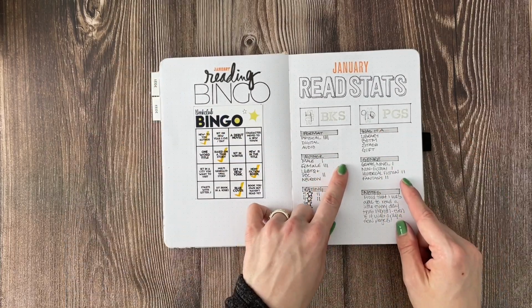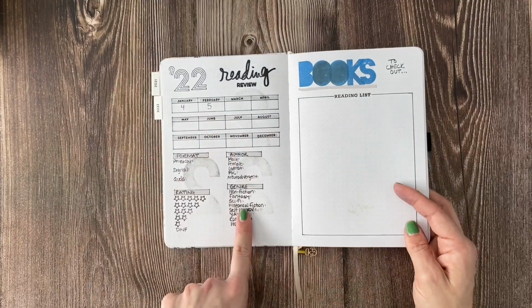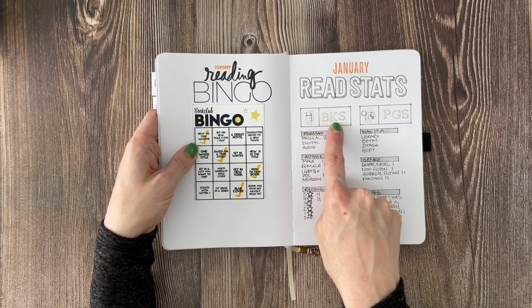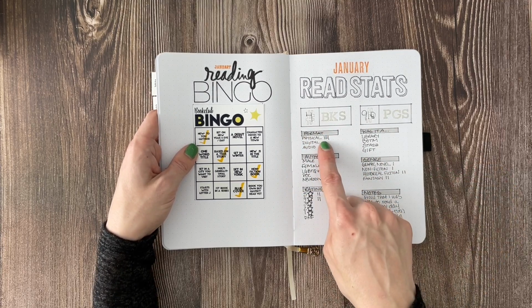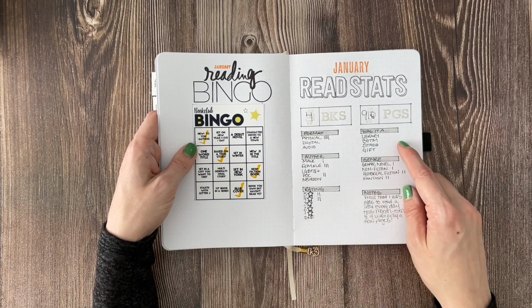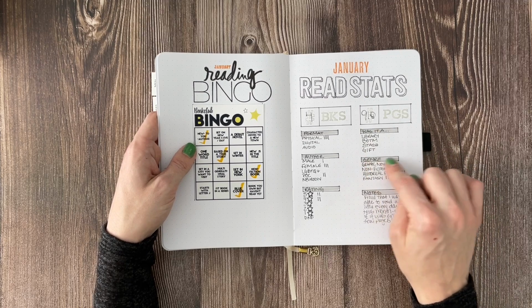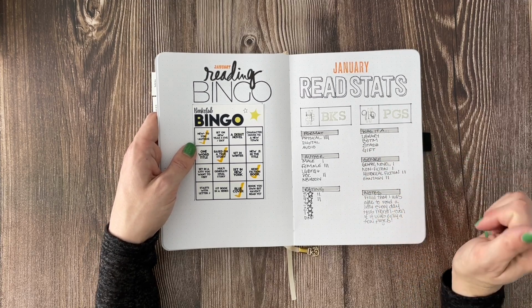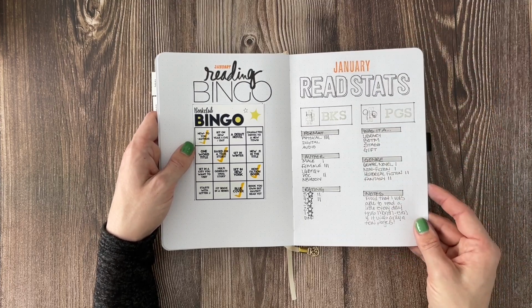This page is very similar to my annual stats page here, but this one, I'm keeping track of the number of books I read, the number of pages that equated to, and then the format, author, rating, genre, some extra notes, and then this is a place for me to keep track of where the book came from. Was it a library book, book of the month, something in my stash, a gift, that sort of thing.